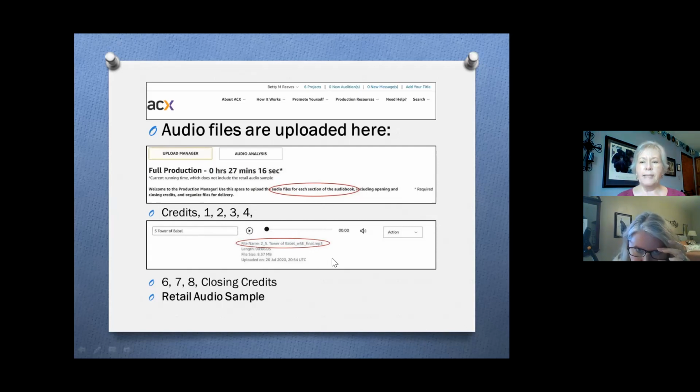If by some chance you happen to put in the wrong one, over here is where you would click on this, and the action would be to change files or delete or whatever it is that you're needing to do. You'll put in the rest of your files, you end with your closing credits, and then your retail audio sample will be there also.